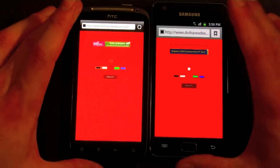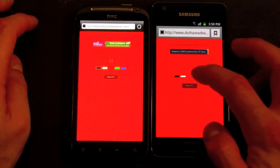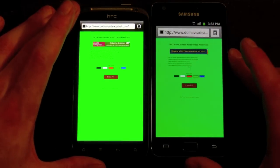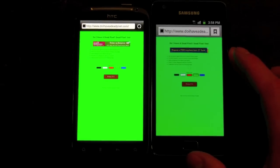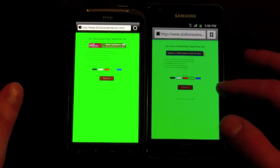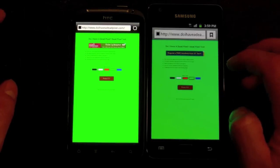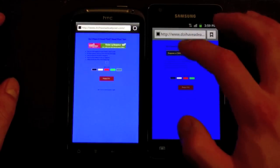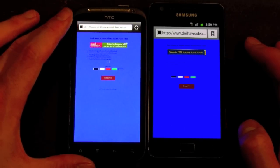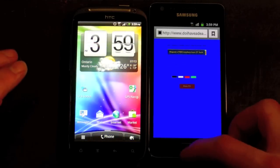Red seems a little bit darker on the Galaxy S2, a little bit washed out on the Sensation. Green, same thing. I don't know if my camera is catching it because I'm looking on the screen right now and it looks pretty much identical, but from what I can see, the greens are a little bit deeper, darker, more true on the Galaxy S2. Blue levels, same thing. Sensation looks a little bit more washed out than the Galaxy S2. Alright, so that's the internet.